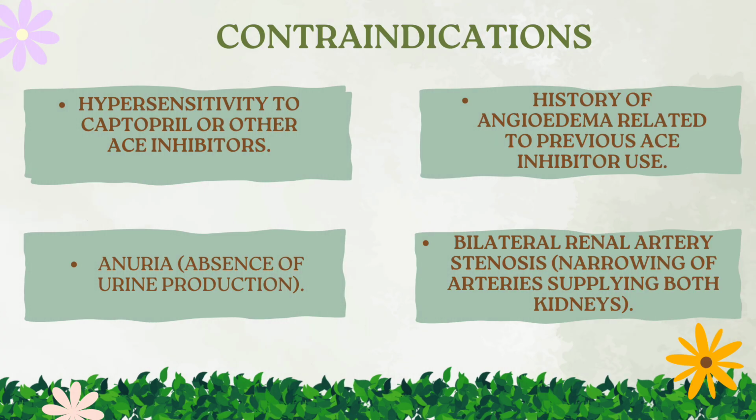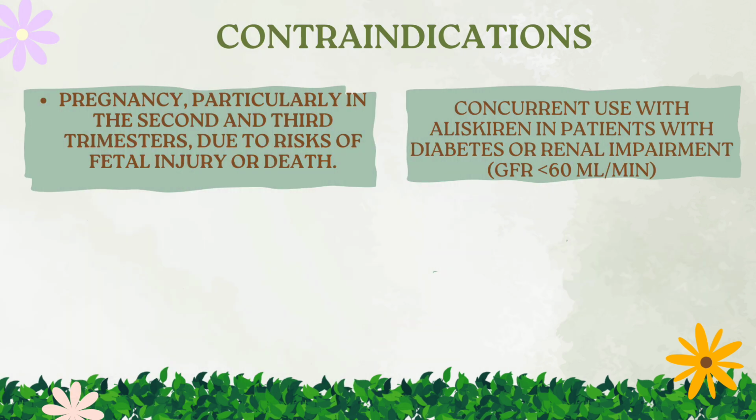Contraindications: hypersensitivity to captopril or other ACE inhibitors, anuria or absence of urine production, history of angioedema related to previous ACE inhibitor use, bilateral renal artery stenosis or narrowing of arteries supplying both kidneys. Pregnancy, particularly in the second or third trimesters, due to risk of fetal injury or death. Concurrent use of aliskiren in patients with diabetes or renal impairment.